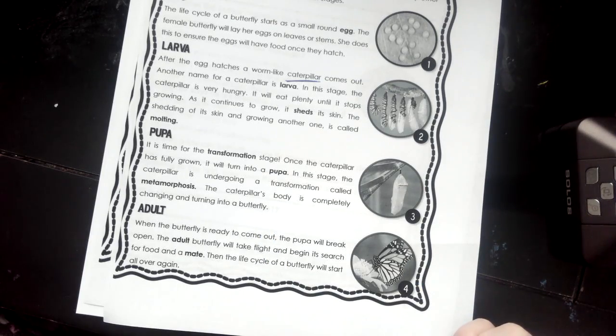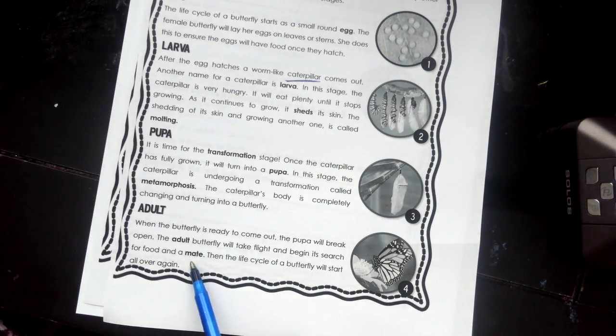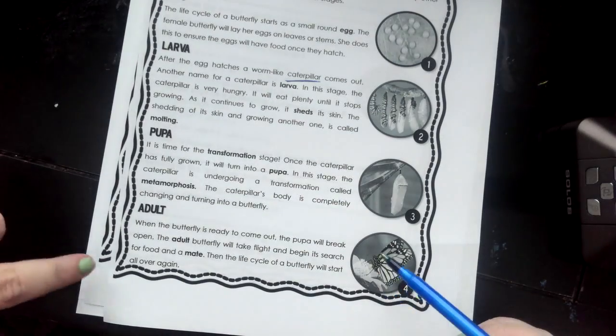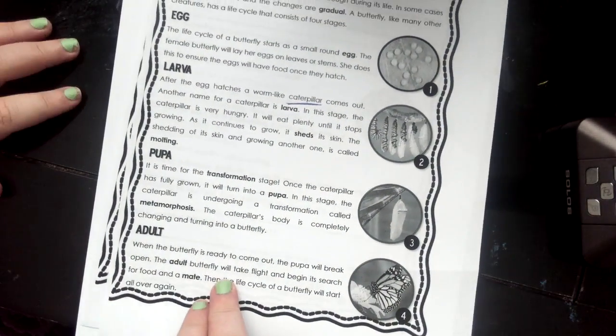Then, stage 4. When the butterfly is ready to come out, the pupa will break open. The adult butterfly will take flight and begin its search for food and a mate. Then the life cycle of a butterfly will start all over again. So once we're at stage 4, it starts back over at 1.